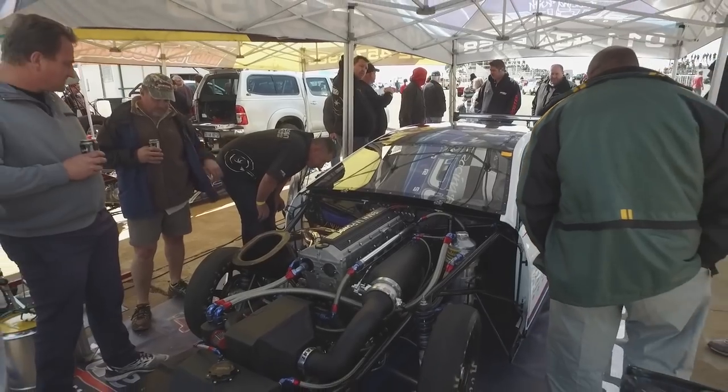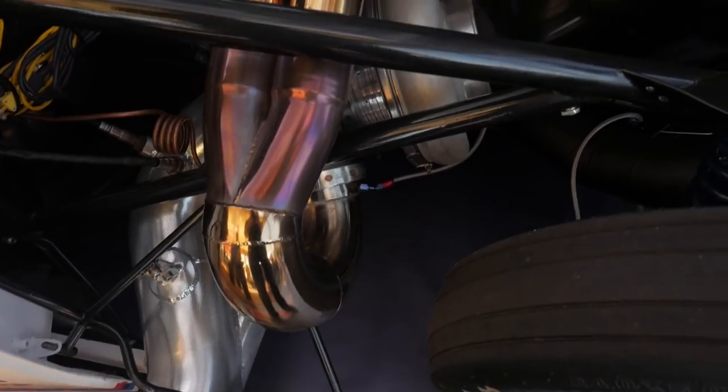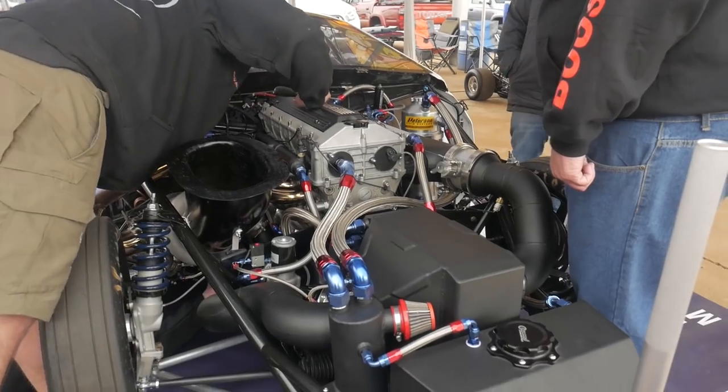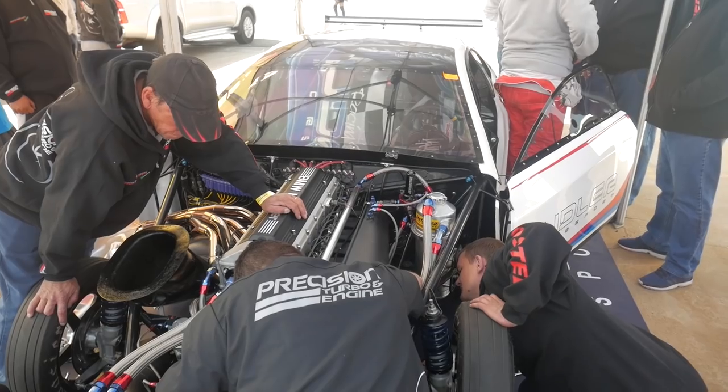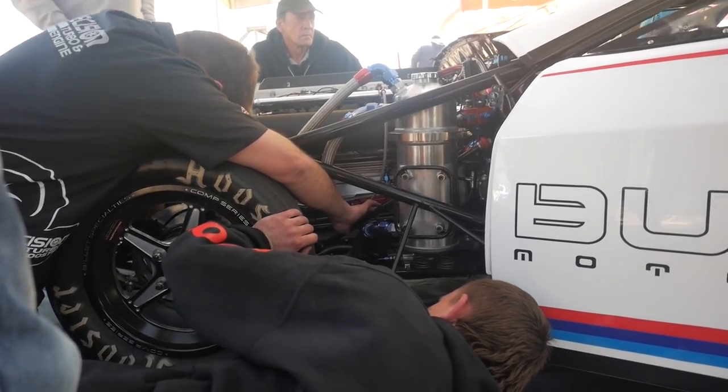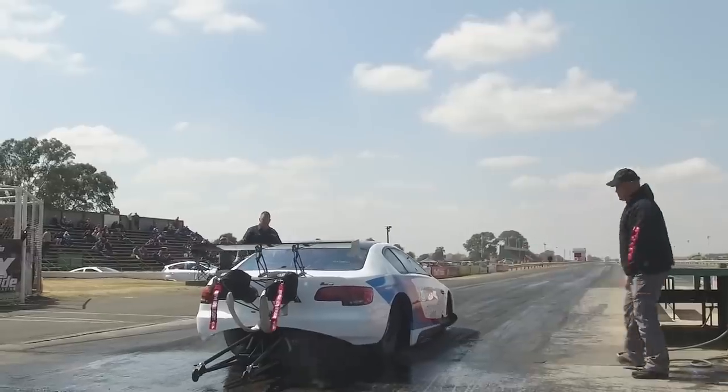Is it a handful? Yeah, it's a handful. It's still new for me, you know, the left-hand drive and all that. What changes are you guys doing? The steering wheel wasn't nice and straight on the car. We're just sorting that out, and then just a bolt check. And then, yeah, we try again.